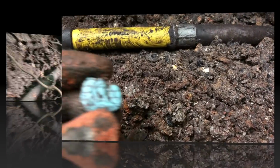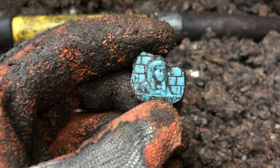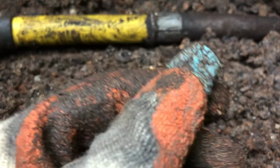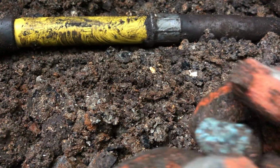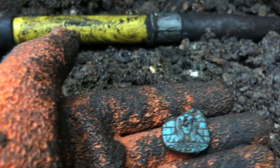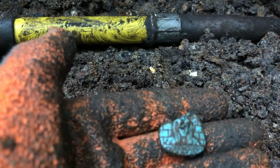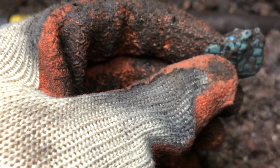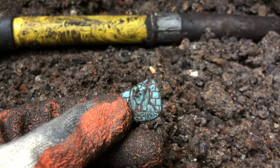Yay. Just had this tiny little thing. Looks like an Egyptian pharaoh. Something on the other side as well. Looks like the same actually, looks like a face on both sides. Two different faces. Also looks a bit like a guitar pick, which is quite cool. Being a muso in that.